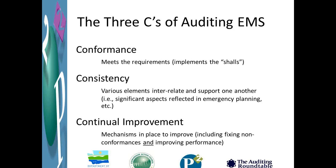So I like to think of the three C's of auditing an EMS. One is conformance. Are you meeting the requirements, the thou shalls that are written within a standard, whether it's literally the word shall or just the implication that this is something you have to do in order to have an operating, vibrant, robust management system? So conformity to the requirements is critical.